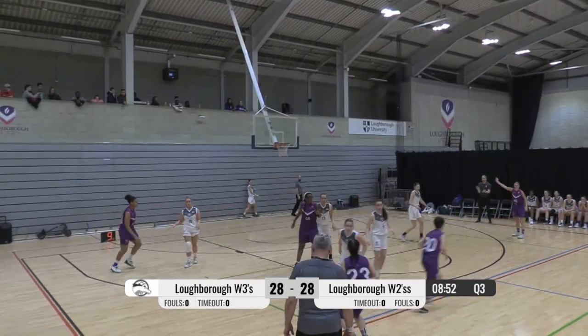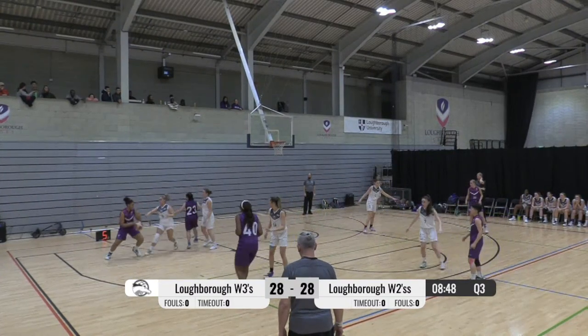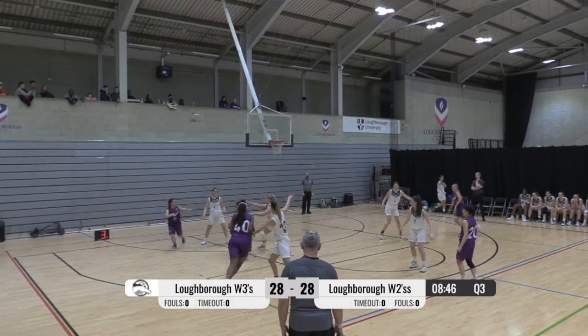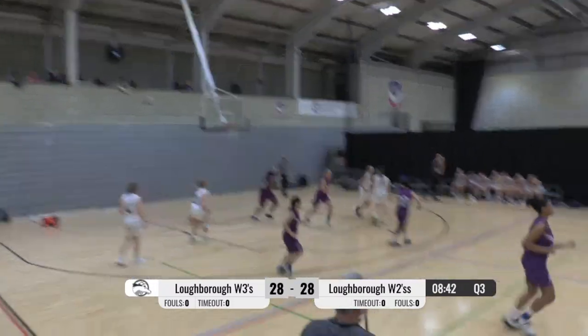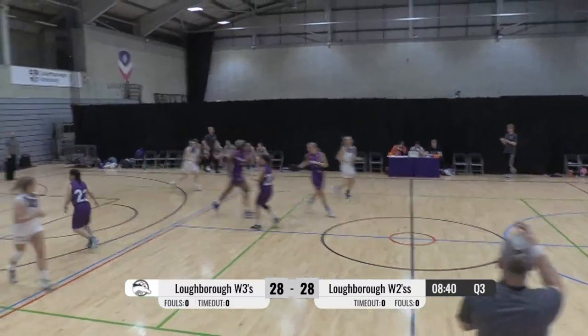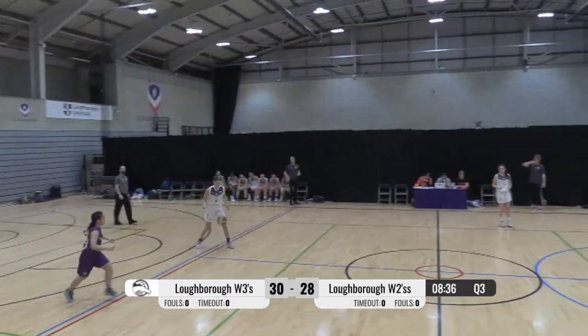Ten tries to control the defense here, trying to make something of this before the shot clock. Shot clock goes down, 2 seconds. Get the ball up, and it's good. In the last few seconds of the shot clock. Good 2 points.